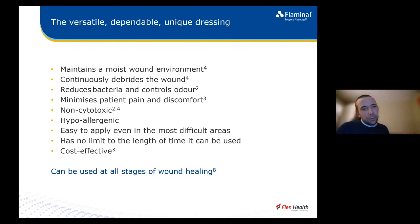So Flaminal is also easy to apply in the most difficult areas. If we look at the presentation that Alison gave us, it's very important that you have the option to choose a dressing that's going to be conformable to the patient's needs, conformable with secondary dressings and also with footwear as well.